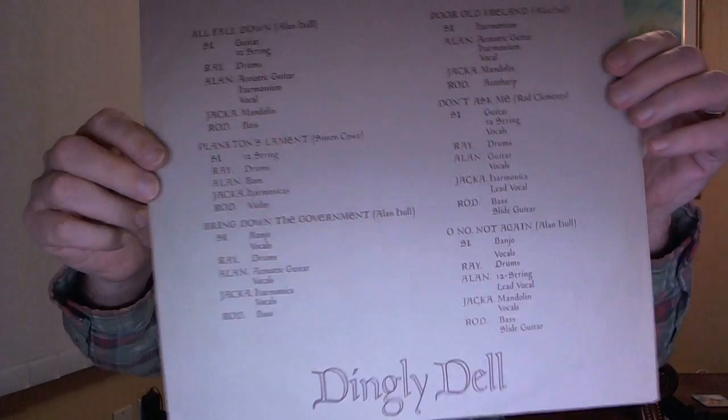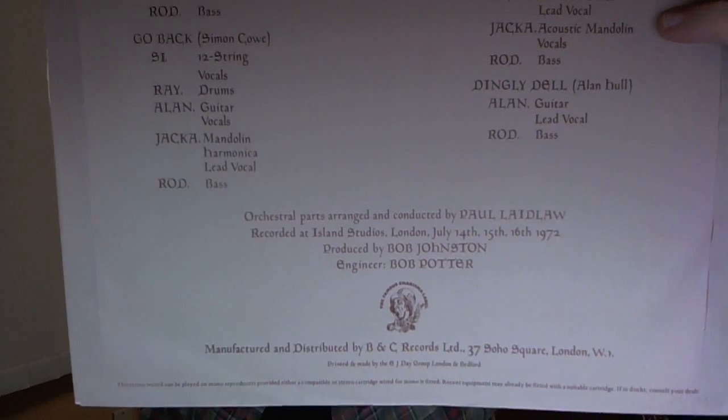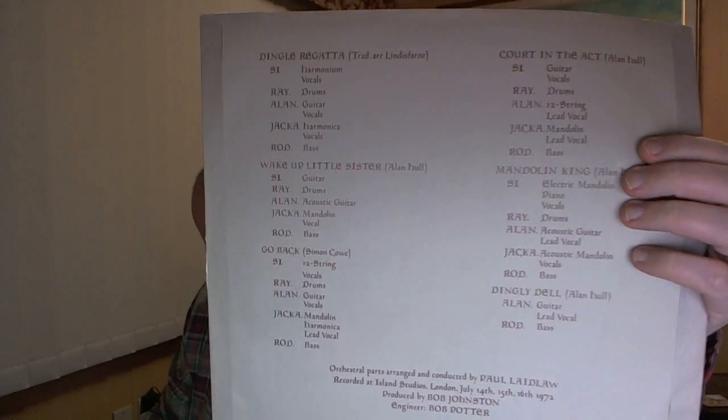So this has the original inner sleeve with the very cool list of players and everything. And this also has the original poster, which is, according to everybody on eBay, rare, but according to the number of people whose records still have the poster in them, kind of common. Let's say uncommon. Let's say not everyone has the poster. Let's say most do. Let's say it's rare to see a listing on eBay without the poster.